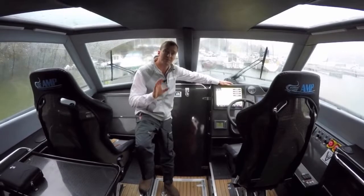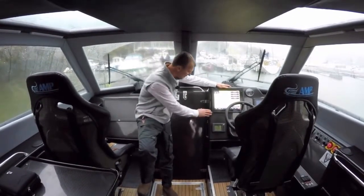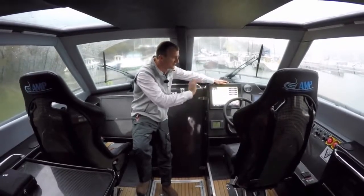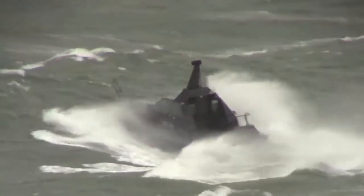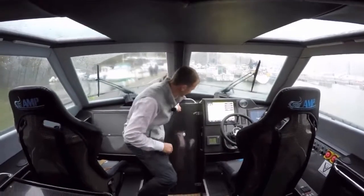So the wheelhouse for the Barracuda is very fit for purpose. As you can see, we've got carbon fibre panelling everywhere. We've got all the nav station conveniently to hand. These big suspension seats, deck hatches here so that you can look up at the wave coming down on you. And then down below, there's a bit of a surprise too.